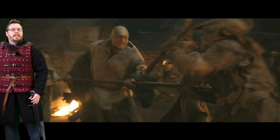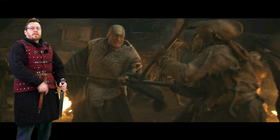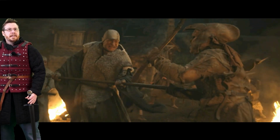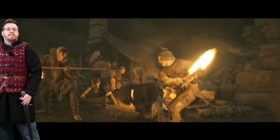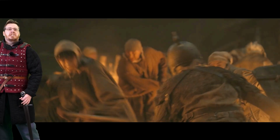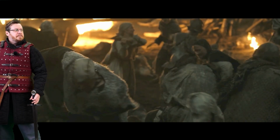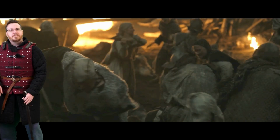Hey, look at this guy. It's a solid spear thrust. I'll give it to him. He's the most trained warrior in this whole series. I like him. The orcs come in, and so basically we just cut to random flailing around. Oh, there's a bit of a shield bash, a thrust, another thrust. Oh, that looked like it was in an ouchy area.